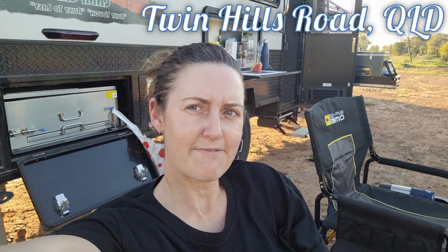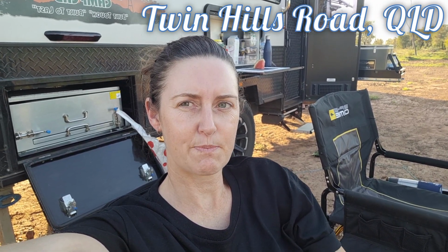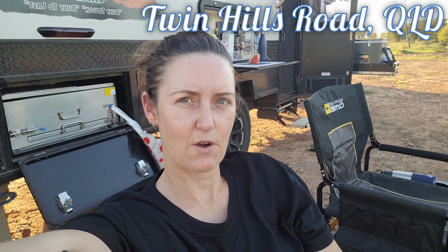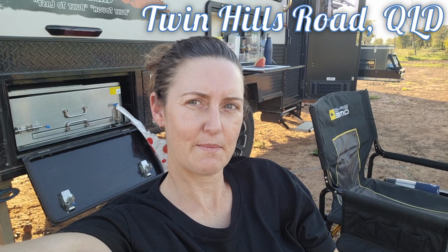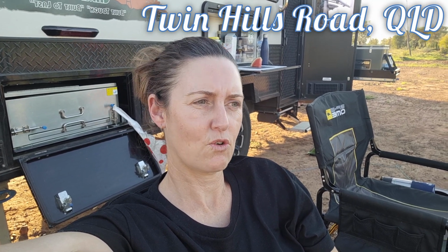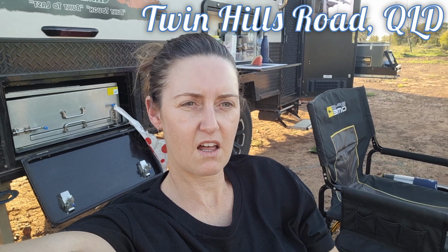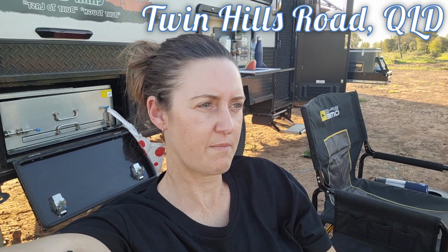The grey nomads have beaten us in, but there are spots along the road, but it is a dirt road, and they're obviously gravel sites, so I probably wouldn't come when it's been raining, or if there's a chance of rain I probably wouldn't come in here. But even along the highway there's heaps of gravel pit sites that we could have stopped at.